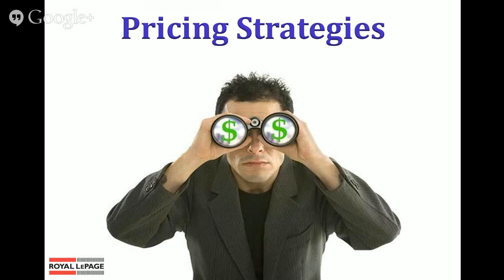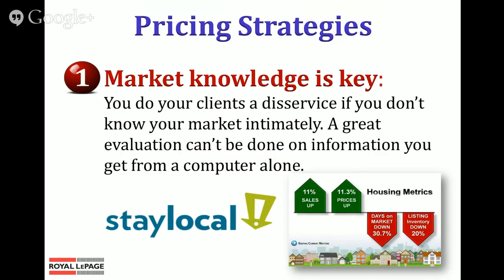So I want to first say, make sure you do your homework. Make sure you understand the market. Make sure that you understand, when I say the market, all about the community that you're pricing. Market knowledge is key. And one of the mistakes, again, I see today is that salespeople have access to technology, and technology gives them lots of information.